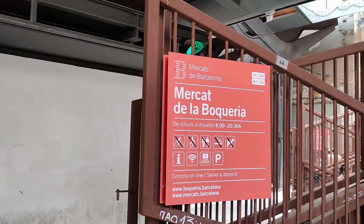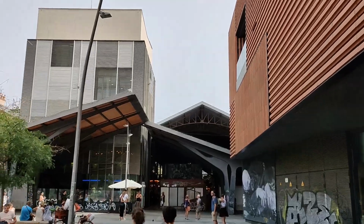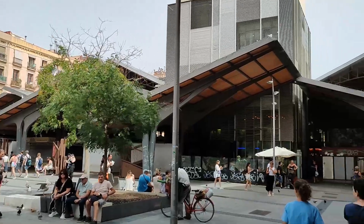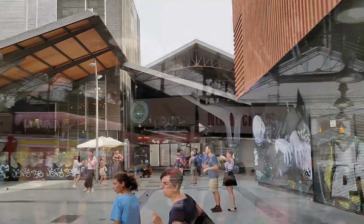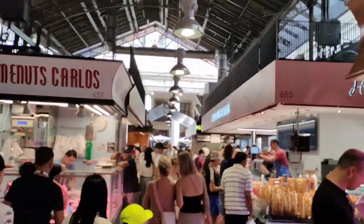For lunch, we chose La Boqueria Market, the most famous and picturesque market in Barcelona and one of the most important in Spain. La Boqueria is a paradise for gastronomy lovers, offering fresh and high-quality products from all over the world.